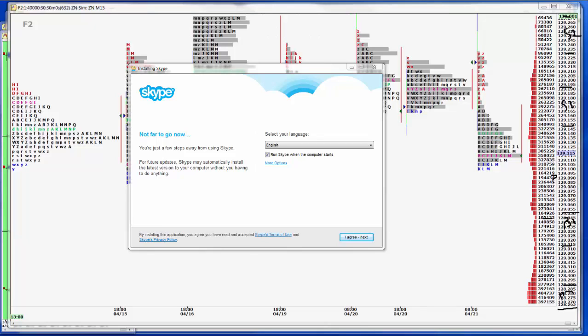Really caught the market well. Had our setups off the software just the way we like them. So it was a good day of trading in the financials.